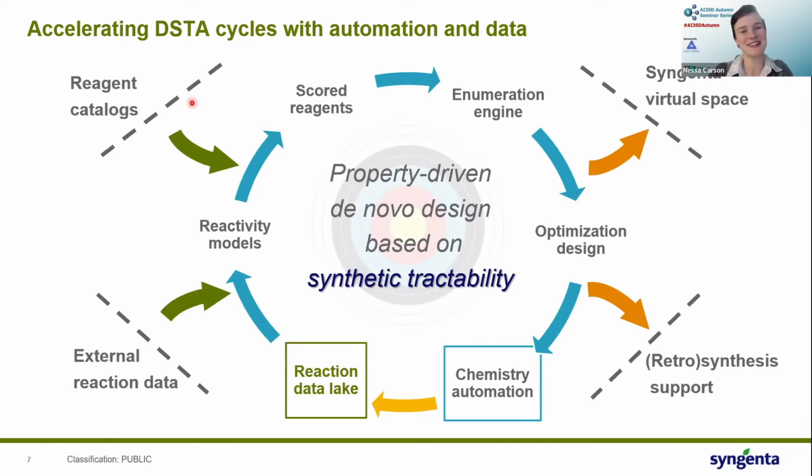Anyway, reagent catalogs, we have kind of going into our models, we're then scoring these reagents and enumerating them, because what we're doing is putting together a parameter space of chemicals. So I guess then that feeds into the optimization design for the particular experiment that, for example, I'm trying to run today. I need to design what I want to physically put into my 96-well plate. And that also feeds back into other models like retrosynthesis support later.